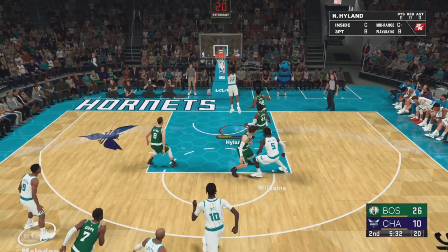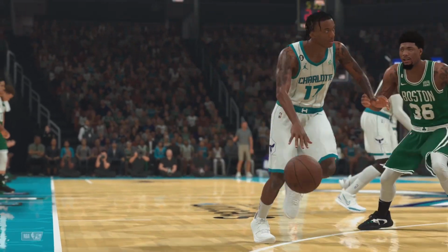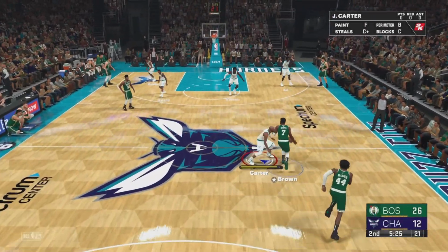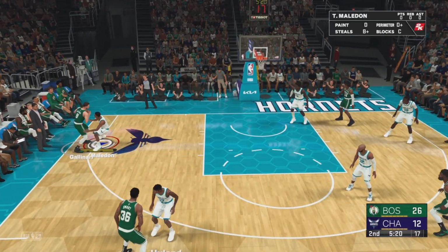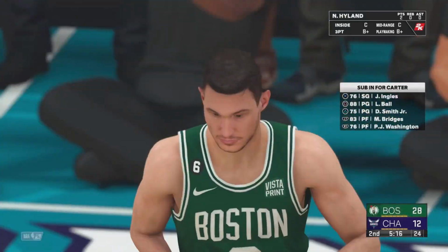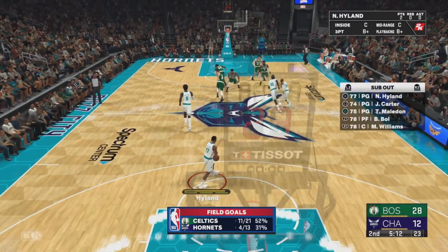Highland. Boom. He dunks it. Here we go. Jaylen Brown has it. Pass to Marcus Smart. Pass to Gallinari. Oh! Slam down!